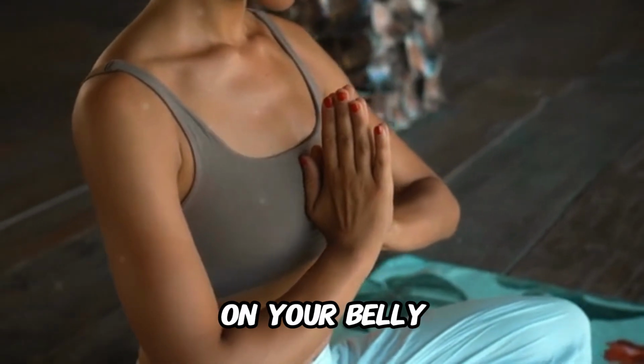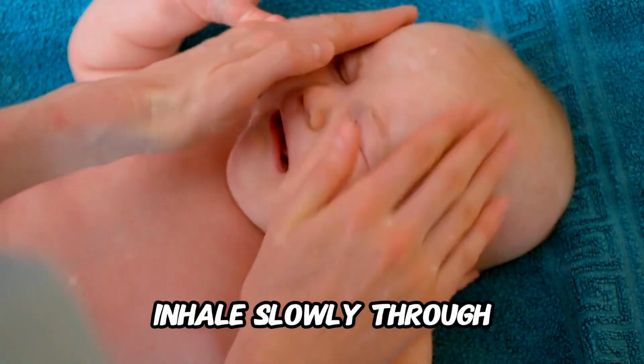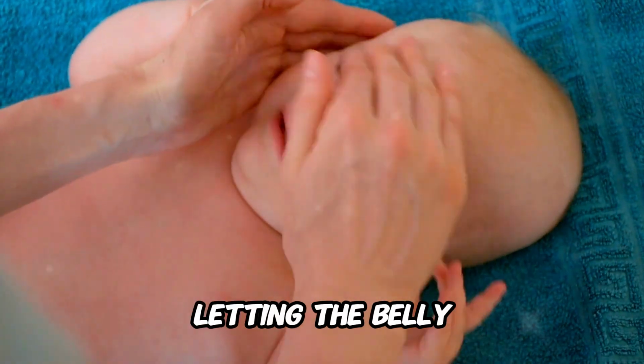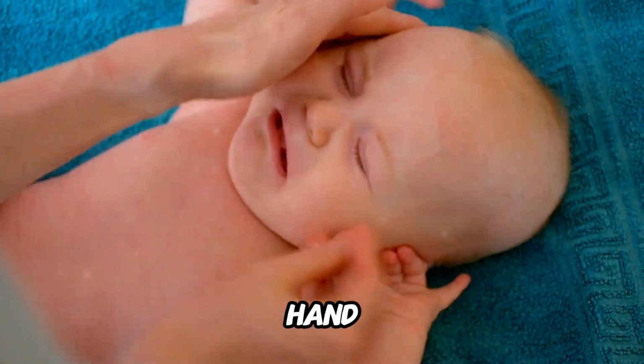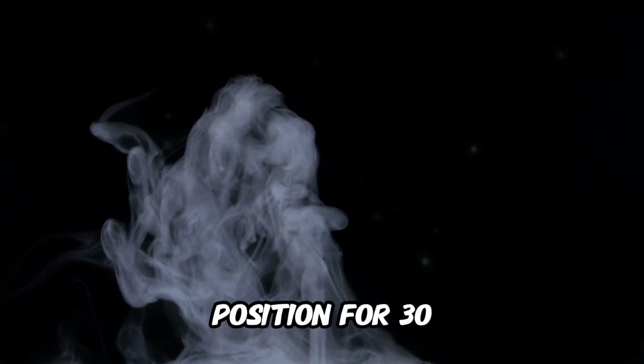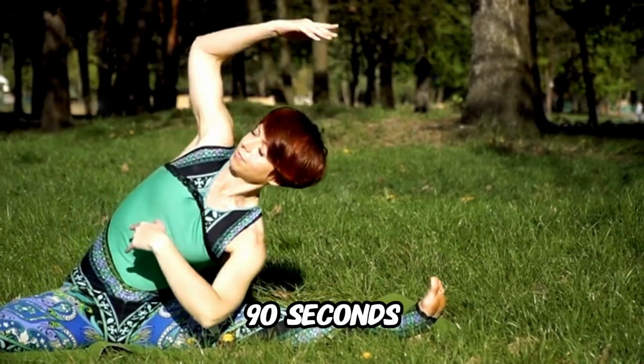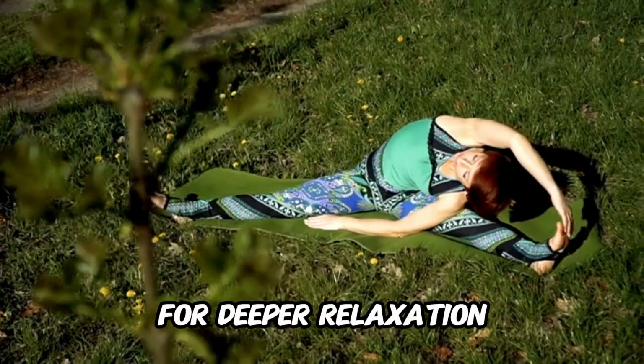Place one hand on your belly and the other on your chest for mindful breathing. Inhale slowly through your nose, letting the belly rise under your hand. Exhale gently as if fogging a mirror. Stay in this position for 30 to 60 seconds. If it feels soothing, you may extend the time to 90 seconds for deeper relaxation.